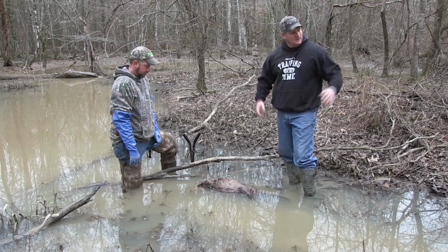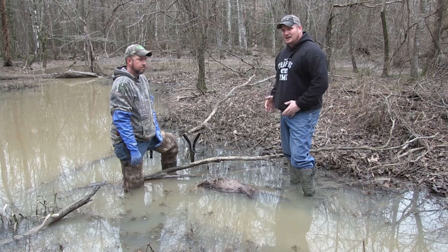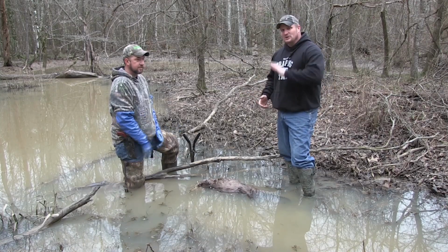So what we did here, we seen a really nice run, and we got out here in this channel. These beavers down here, because it's all mud bottom, they get a nice channel. It's very defined. You can actually walk across it with your feet and feel it, can't you, Jason? Oh yeah, I mean, there's no doubt about it.